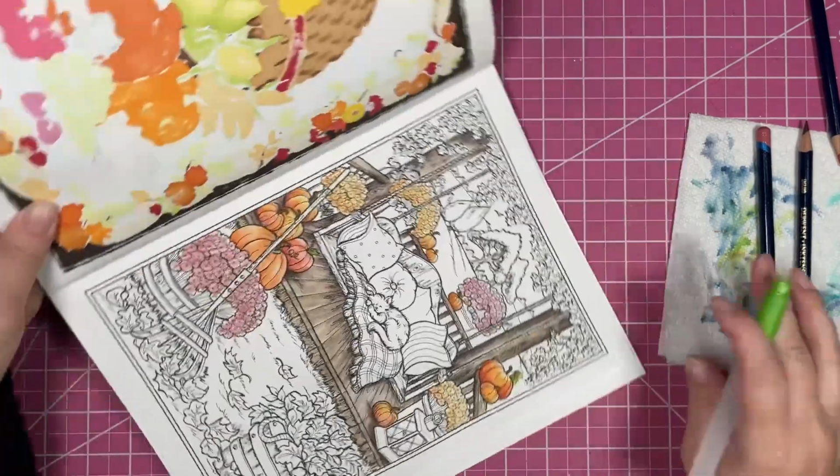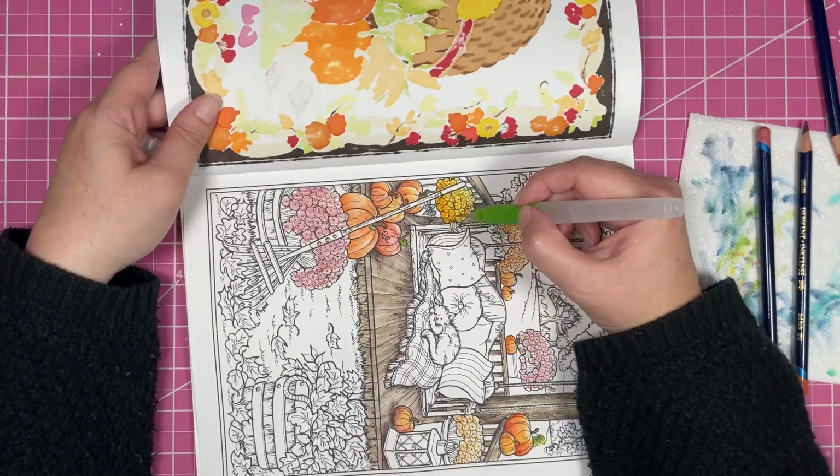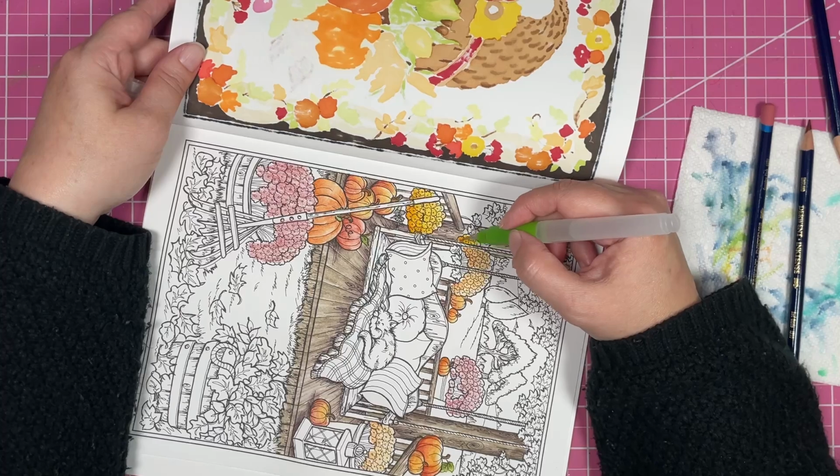All right, let's do some activating. Here we go. Well, this probably should have been a little bit more yellow, but that's okay.